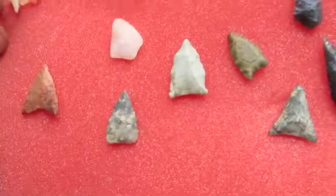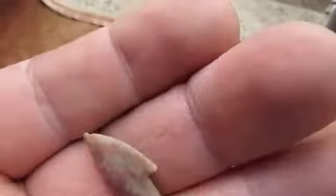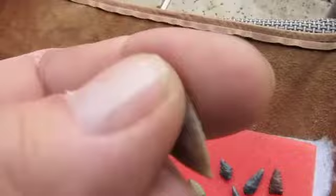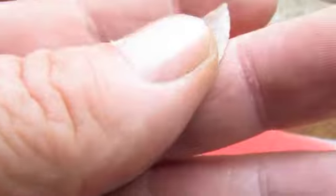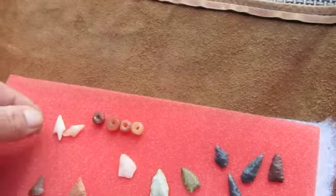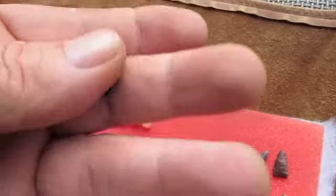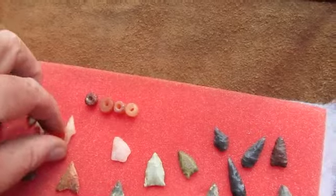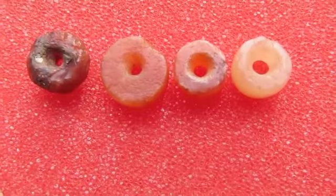And let's see what else. That's a cool little one. This guy, I found him up on the, was it the Klamath or the, this was a Columbia River Basin point. I remember it now. Yeah. And here's another little obsidian thing, kind of crude, but he's a Columbia River Basin guy too. And there's some little Mayan beads that are kind of trippy.